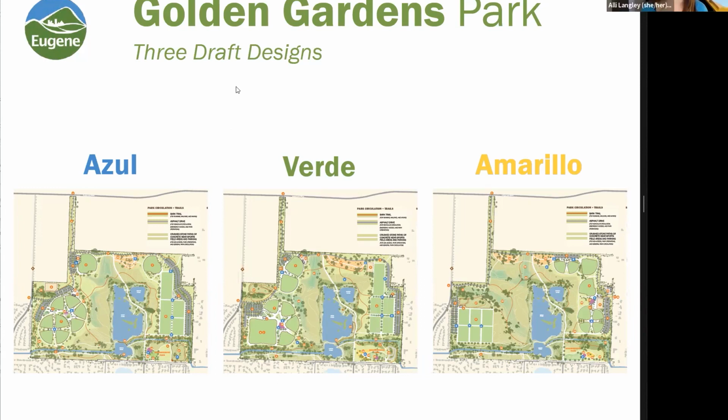Thanks, Mark. And part of this phase is coming back to the community and checking, did we hear folks, and moving forward with the input that we've gotten, and also collecting more input to move forward. So here are the 3 draft designs, Azul, Verde, and Amarillo.